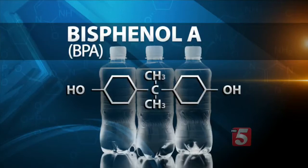BPA, or bisphenol A, has been banned by the federal government because it's linked to serious health problems. The ban is only for baby bottles, though, and children's sippy cups. Well, Consumer Reports tells us BPA may still be in other types of plastic food containers and is still found in most canned food liners. And there's another common source of contamination in something you probably handle nearly every day.